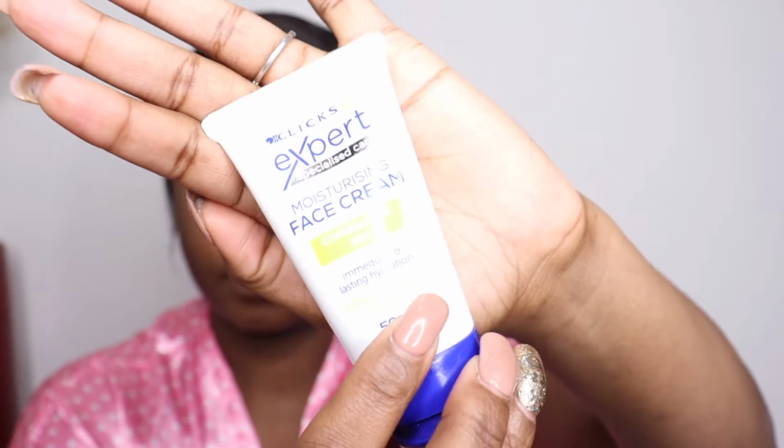Now, before we get started, the first thing that you want to do is remove any hair off of your face, and you want to start off on a moisturized face. So I am using my moisturizing face cream that has immediate and lasting hydration. It is really important to hydrate your skin before applying makeup. It will make a huge difference.